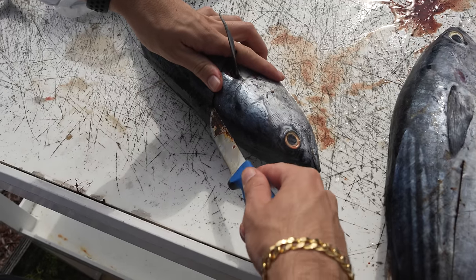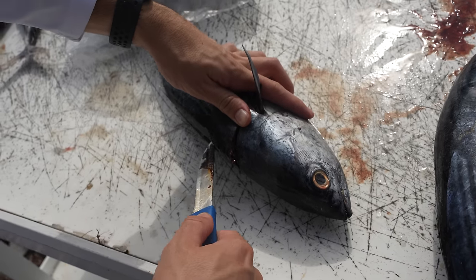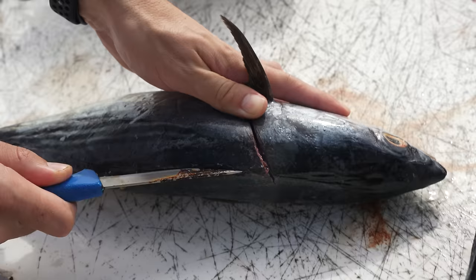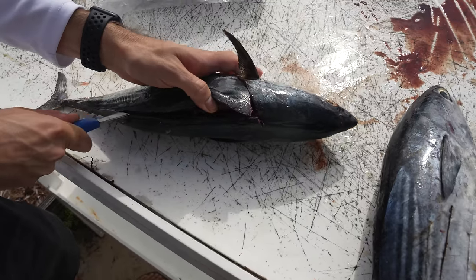Just like that other one. So we're just gonna fillet the sides off this thing with the knife that Ultra Rusted found on the boat. Super, really super, super safe. Fillet this guy up. Surprisingly, it's actually not too freaking frozen.